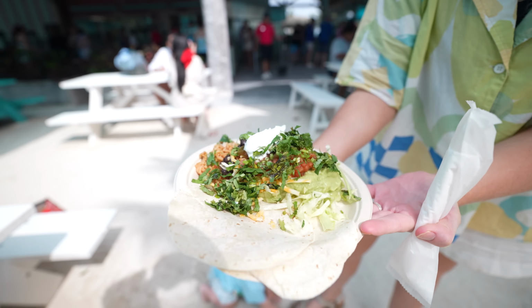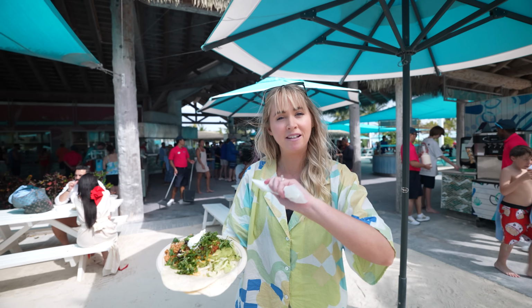There's a big taco station. Oh, this is to put in my little tacos. I feel like Royal Caribbean does tacos the best.